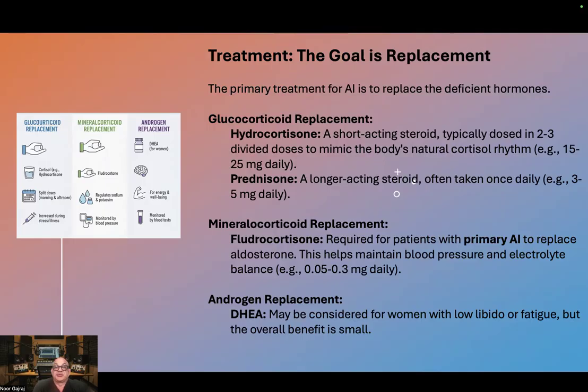Mineralocorticoid replacement. Fludrocortisone, required for patients with primary adrenal insufficiency to replace aldosterone. This helps maintain blood pressure and electrolyte balance. Androgen replacement: DHEA may be considered for women with low libido or fatigue, but the overall benefit is small.